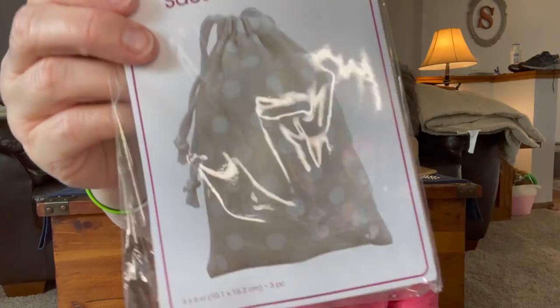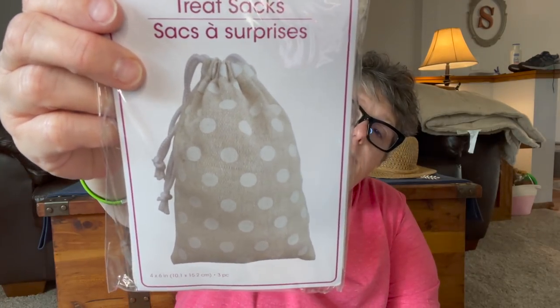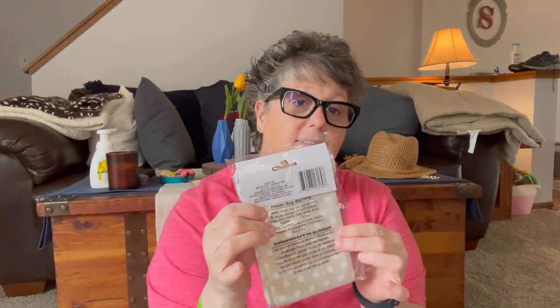Something else interesting I found, and I know this concept is not new, but they came out with treat sacks that are not specific to any holiday. I grabbed this one because it was something that interested me, but these are just the burlap sacks, the drawstring, which I think are perfect. Something I may end up doing is you can get the plain ones or these polka dots and use them for advent calendars. I mean, you'd have to get 12 or 24, which may end up not really being cost effective.